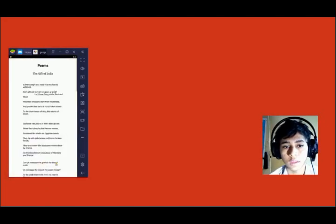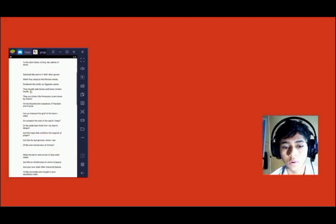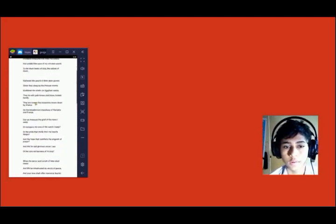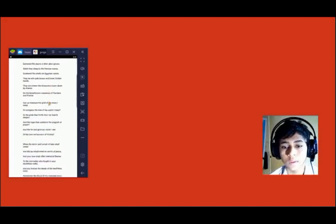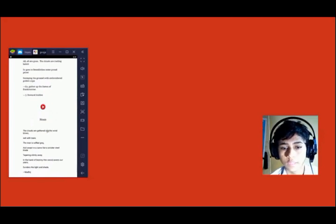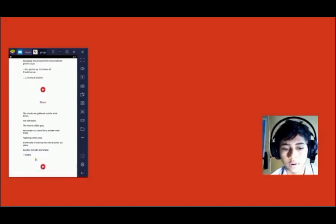So on clicking the next page, it brings them to a poem page. So over here they can read the poem. The first one is written by Sarojini Naidu and it's called The Gift of India. The second is High Barbary, written by Howard Staples, and third is Noon, written by Madhij.